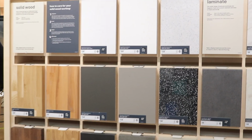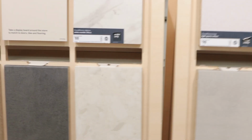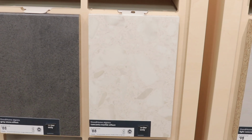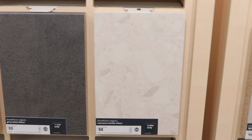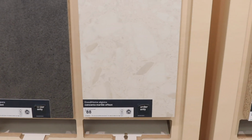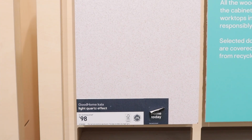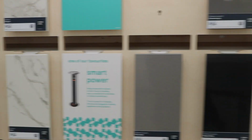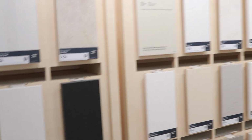So these are the worktop options. The one in the kitchen that we like is this one. I don't like the worktop, but my sisters think it's nice. And obviously they reminded me it's not my house, so we might go with this one. Or this one. I prefer this one, to be honest with you. It's a little bit more expensive, but it's nice. My sister says that there's some on the other side, so let's go and look. Oh, there's no prices on these ones.